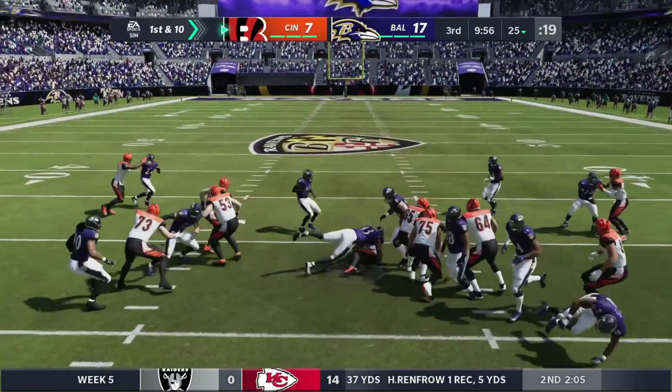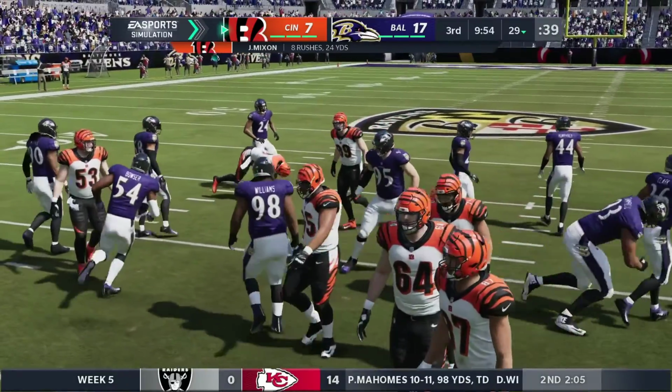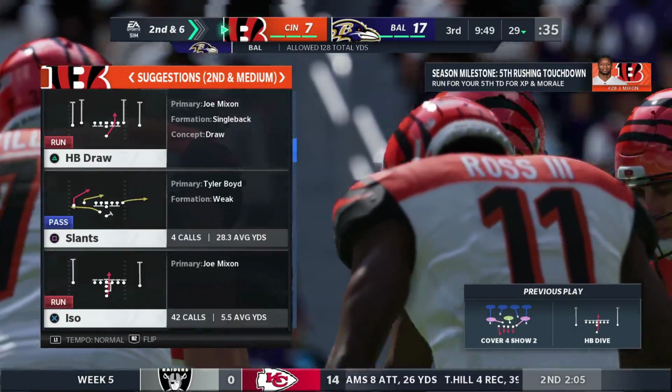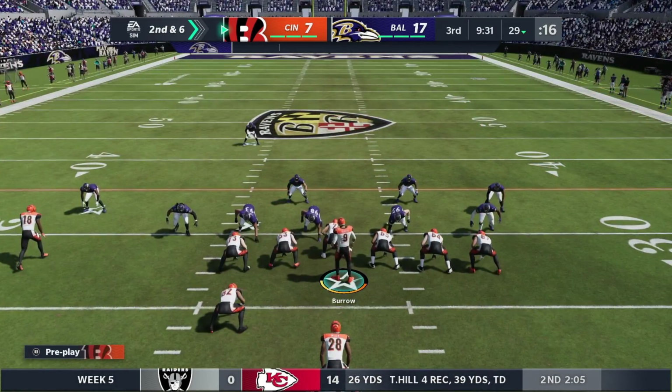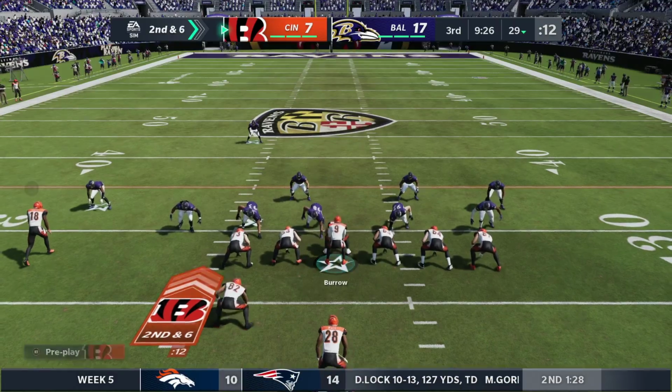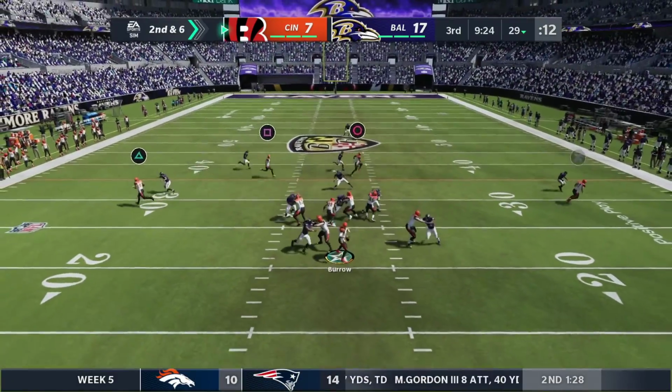Mixon will get it to start the 2nd half. And from the 25, they work this to the 29, a gain of 4. It's a pickup of 4, and it'll bring up 2nd down. You know, despite the scoreline, I think they've got to like where they are here. They're on the road and just one big play away from getting right back in this game.